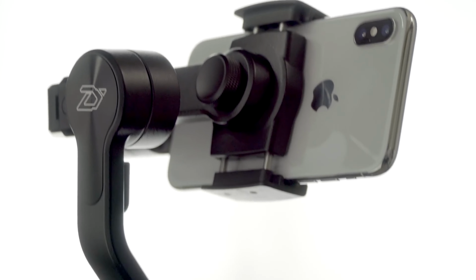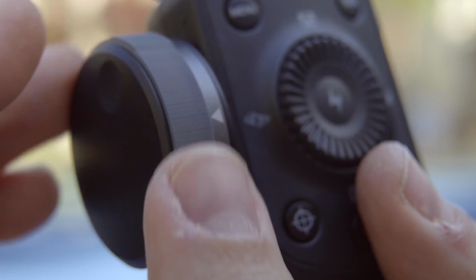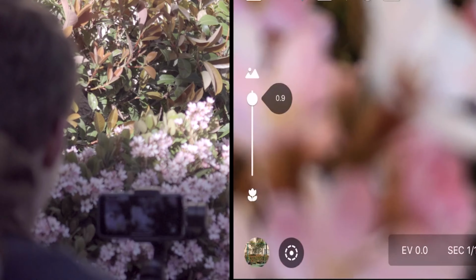What we like the best about Smooth 4, though, is the range of control buttons that give quick access to tools and shooting modes. It's a convenient option since you don't have to awkwardly tap on your phone screen in the middle of shooting, disrupting your filming and concentration.